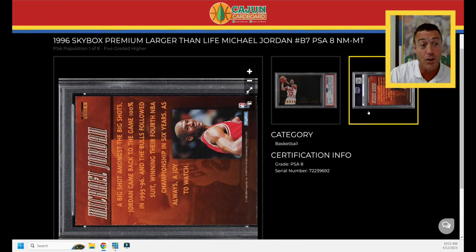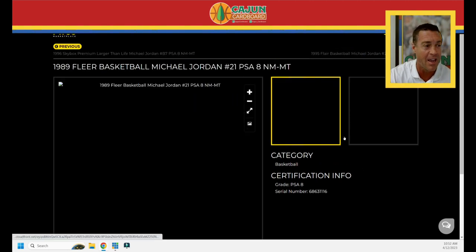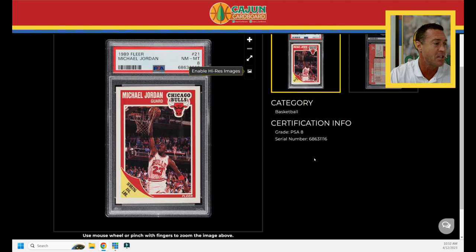Anyway, that's the first card. Sort of a really interesting card in my opinion. Really happy to grab it in a PSA 8 for that PSA 8 collection that I've got going.